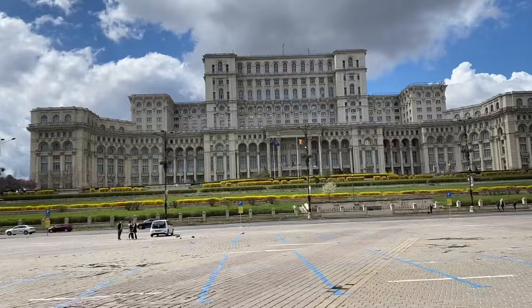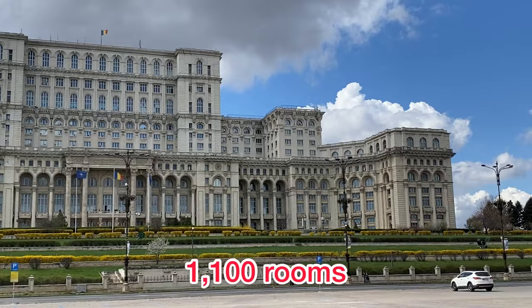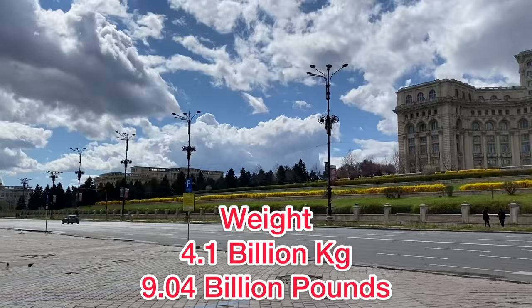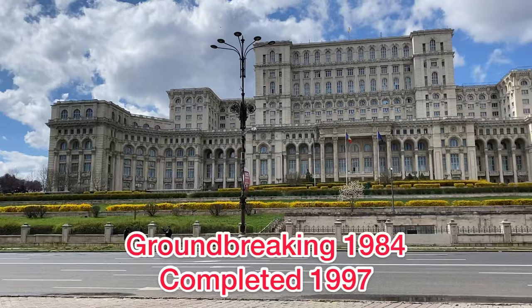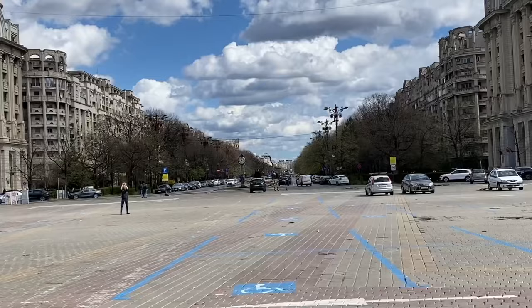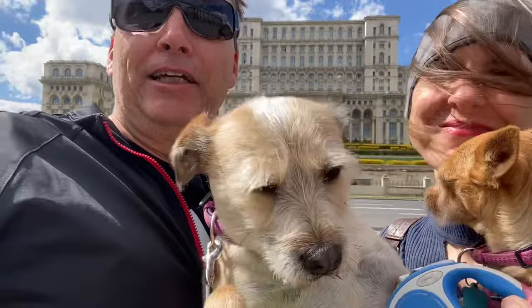Nicolae Ceausescu was actually inspired by his visit to North Korea, of all places, to build this palace after seeing Pyongyang. Nicolae Ceausescu actually was one of the more easygoing dictators under communism initially. He actually sided with Czechoslovakia with the Prague Spring against Russia. But as happens to many dictators, power goes to their head and eventually they're overthrown by their own people. And in his case, executed with his wife by firing squad on Christmas 1989, thus ending communism in Romania.